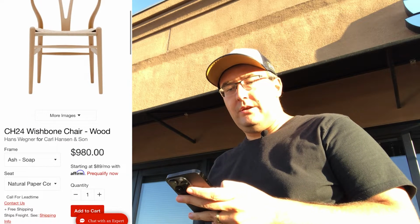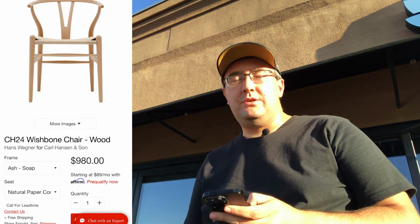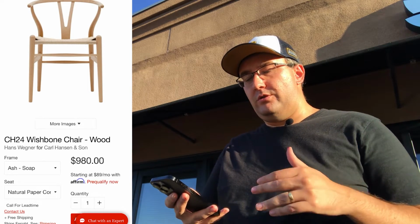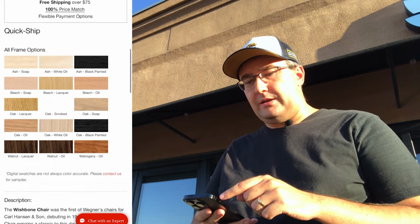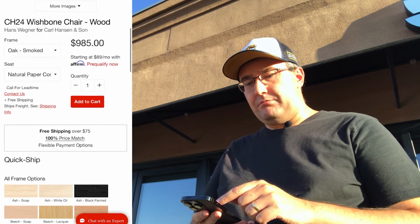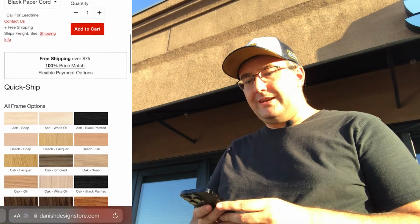The product details page is important, especially in the case of furniture online stores, because in the majority of cases it will be used as a landing page, since customers are used to searching for a specific item. So they would search for wishbone chair wood, and then either through a Google Shopping feed or any other way land on this product details page. And what we can see here is how they organize the options, and we have frame options, and they don't seem to be clickable.